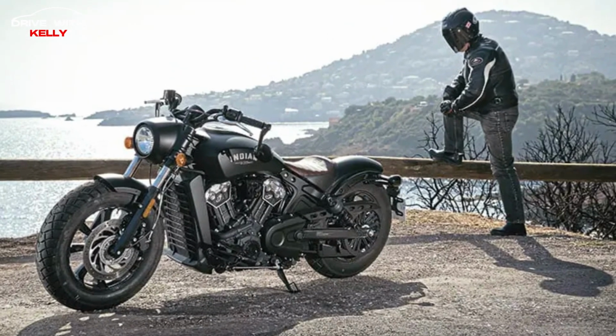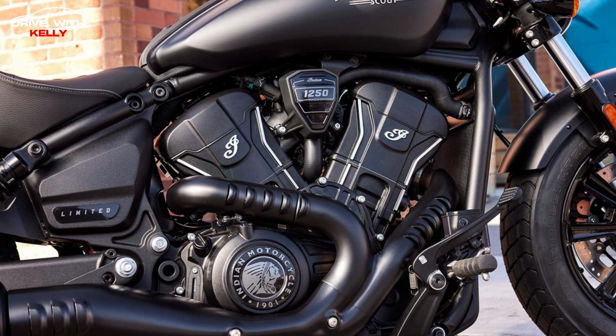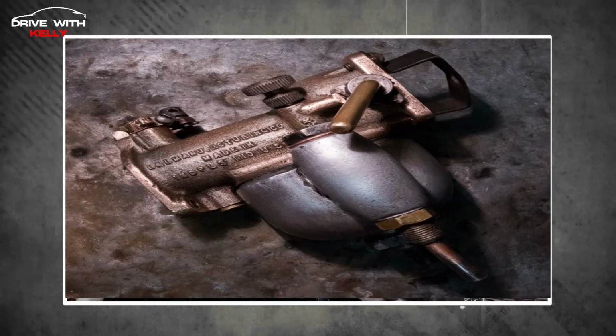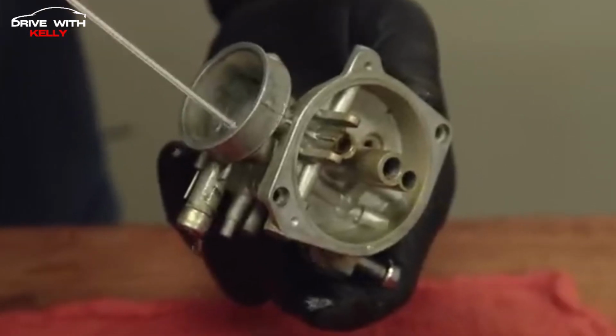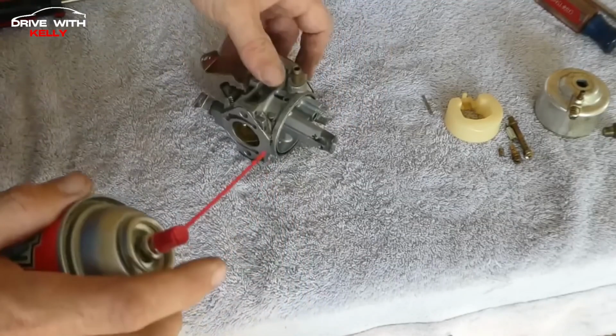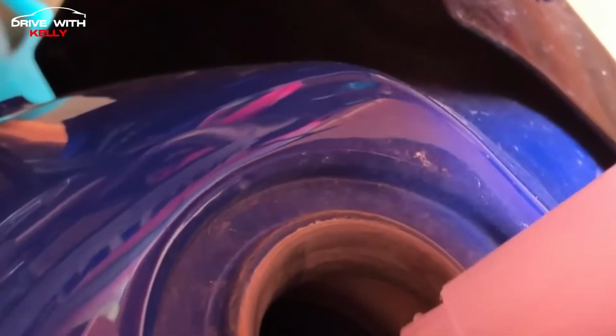I bought a non-running Indian Scout for $500 once. The previous owner said the engine was blown. I opened the fuel injectors and found them glued shut with green slime, old ethanol fuel. I cleaned them and the bike ran perfectly. He sold a good bike for pennies because he didn't spend $5 on stabilizer. Don't let ethanol kill your ride.